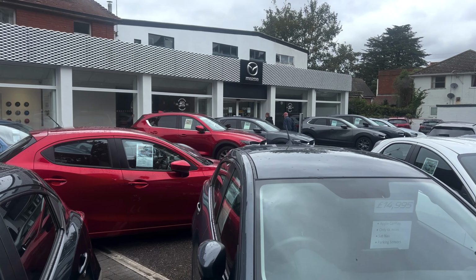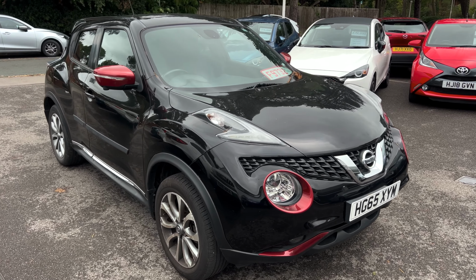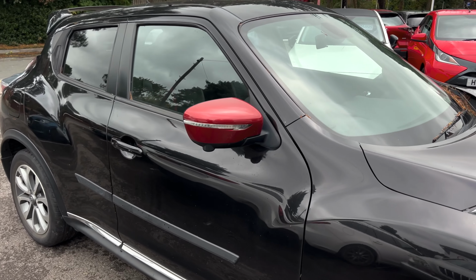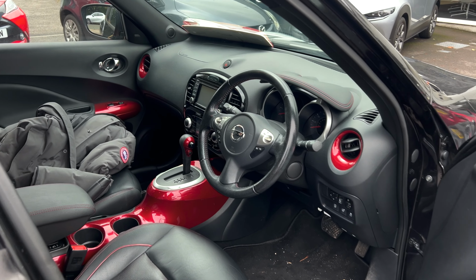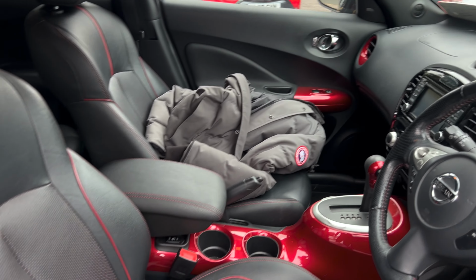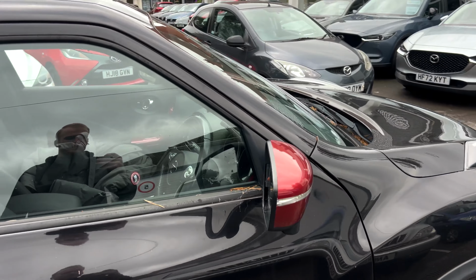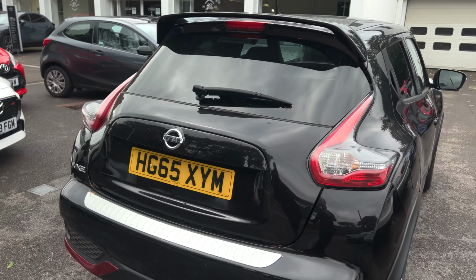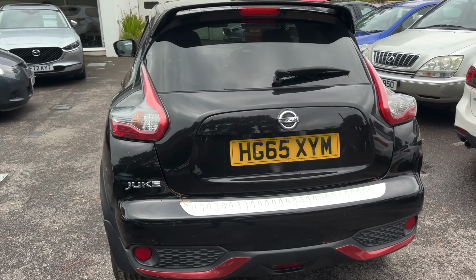So I'm here to pick up a 2015 Nissan Juke. It is automatic, it is low mileage, 35,000 miles. So a 1.6 petrol auto Juke. It's the Tecna top spec, 360 camera, leather interior, nice red stitching, and it's got the red pack, so it's got the red wing mirror covers, the red interior, and the little bits of red trim there. Don't know if they're red or more burgundy, but it looks really nice, really nice.